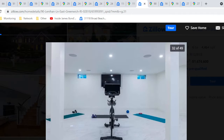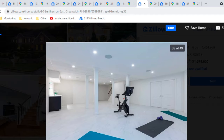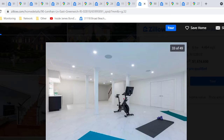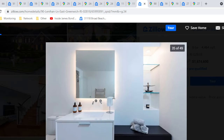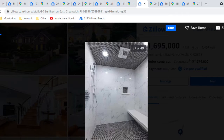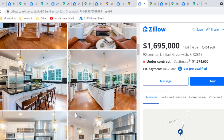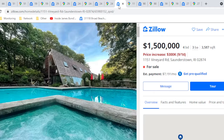So, great. This was interesting. The Matrix exercise room, just everything stark white. It was very interesting. I guess you get your zen on when you white out everything. So that was the interesting part. But just a huge house, just to show you what you get for $1.52 million.